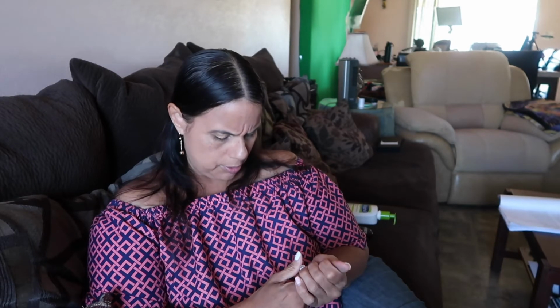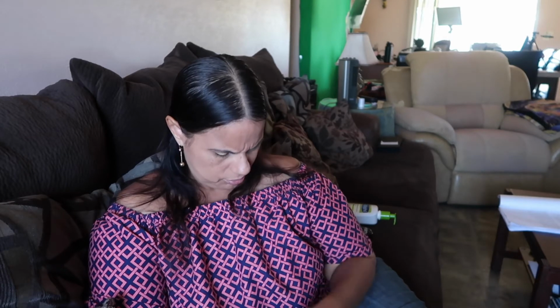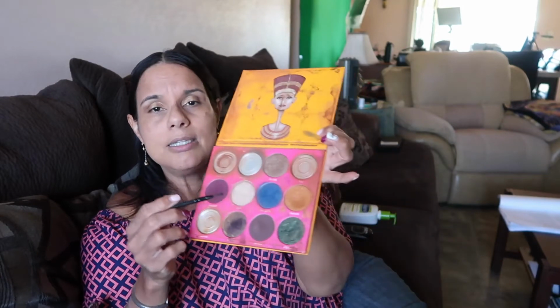Today I'm not wearing pink or green. I'm wearing more like a... What color is this? Burgundy? I don't know these colors. But in any case, what I'm going to put on my eye today is going to be some of this blue. This dark blue from the Juvia collection.